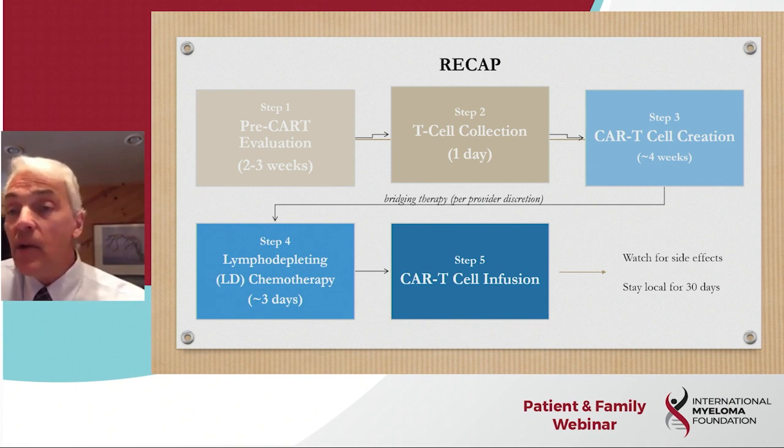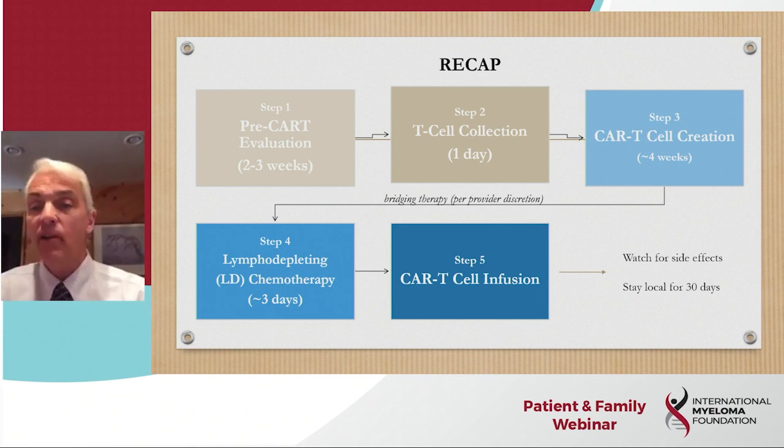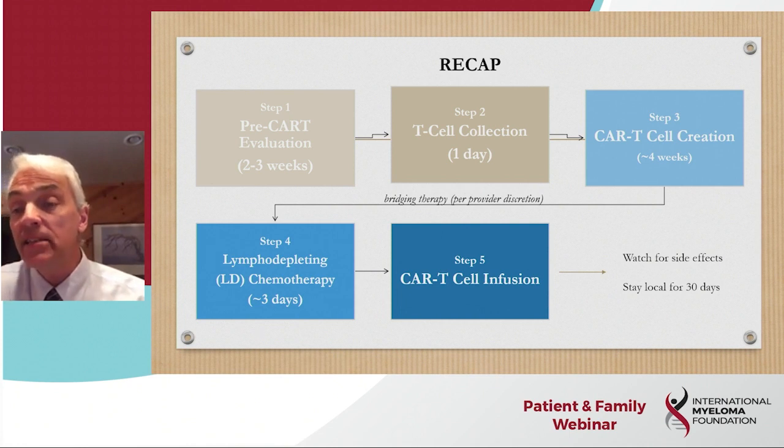Once the CRS is over and there's no toxicities and the bone marrow has recovered from the chemo and from the side effects of CRS, then we let people go home. They typically go home day 10 or 14 after the CAR T. And home for us means within 60 miles of UCSF. It could be a hotel, or an apartment that people have rented. But they need a caregiver, and they stay in the San Francisco area for the first 28 to 30 days.